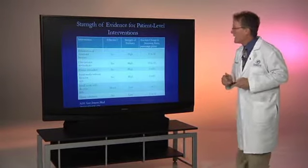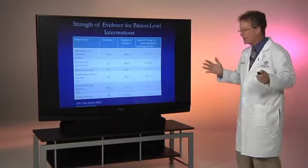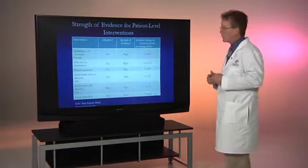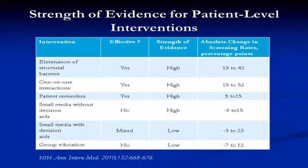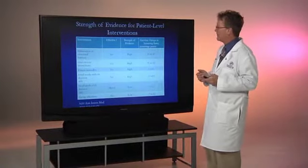We need to find ways to increase patients who will get screened, and we're trying to do that with this project we're involved in here. So this slide is a published list of possible interventions and their potential impact on colon cancer screening rates. There are some things we can do that make a difference, and some things make less of a difference.